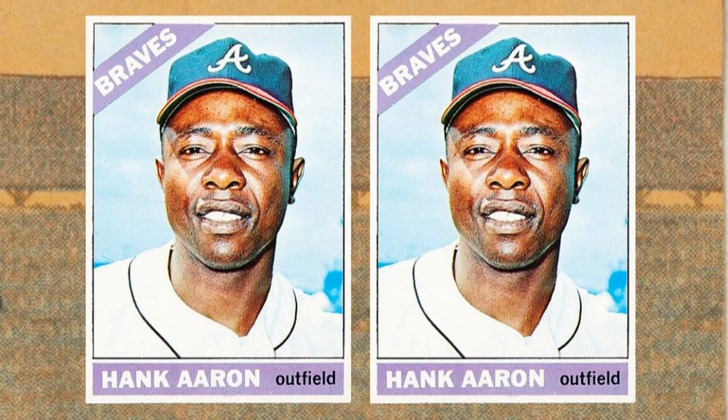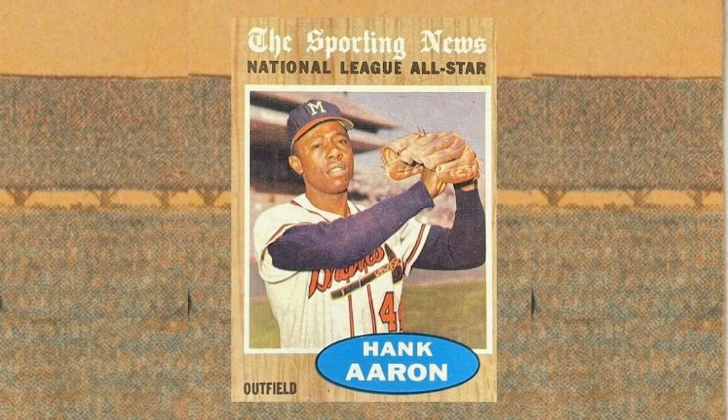Is it an airbrush job? I'm not sure, but if it is, it's one of the old gum company's most realistic attempts. Condition, PSA 6, value $290 to $305. Number 9. 1962 Topps Hank Aaron All-Star, number 394.